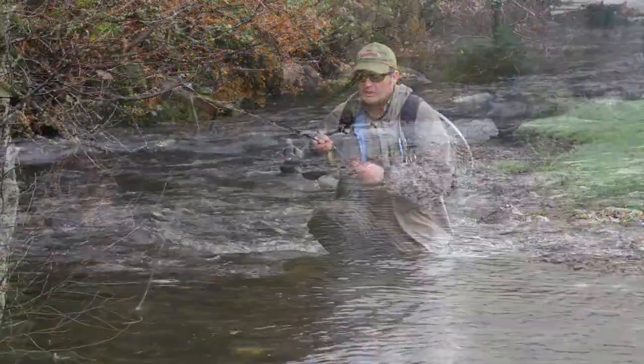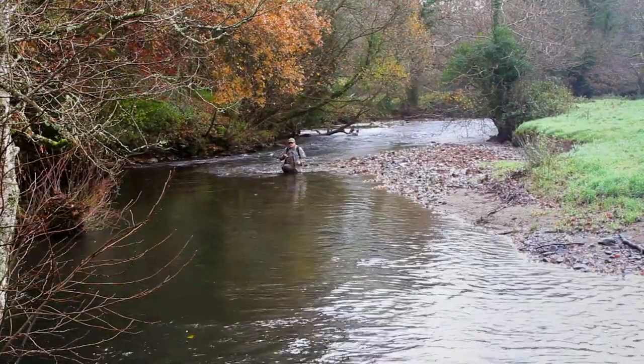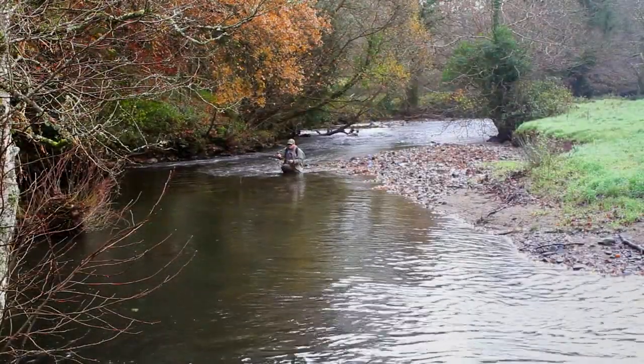Now, I'm fishing a heavy tungsten nymph here with a 3mm bead, which isn't the prettiest thing to cast, but it gets down nicely.